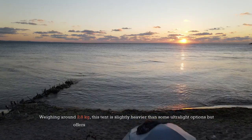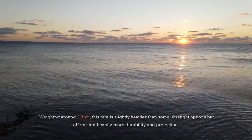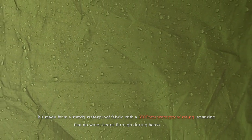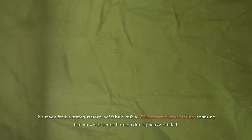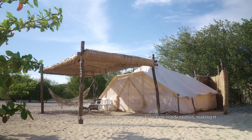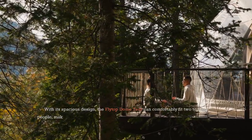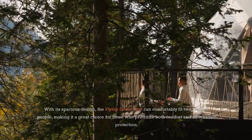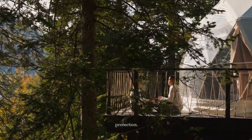Weighing around 2.8 kilograms, this tent is slightly heavier than some ultralight options, but offers significantly more durability and protection. It's made from a sturdy waterproof fabric with a 3500 mm waterproof rating, ensuring that no water seeps through during heavy rainfall. The tent is also equipped with ventilation windows to reduce condensation, making it more comfortable during warmer months. With its spacious design, the Flytop Dome tent can comfortably fit 2 to 3 people, making it a great choice for those who prioritize both comfort and all-weather protection.